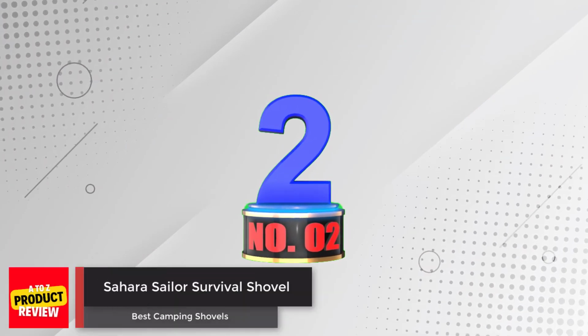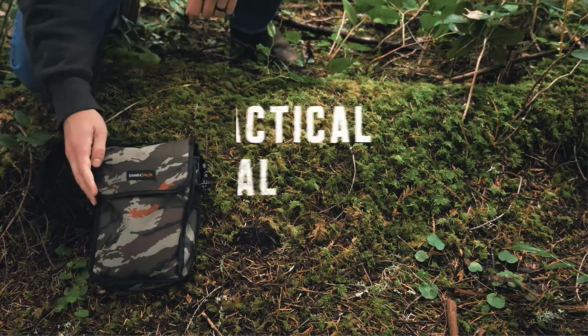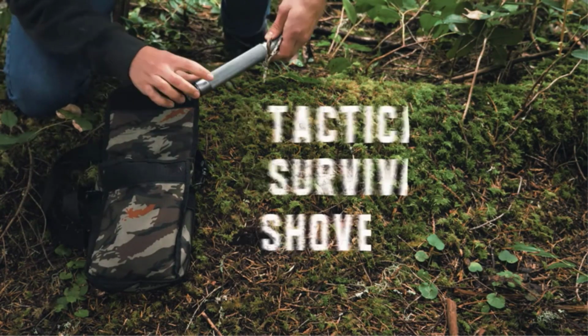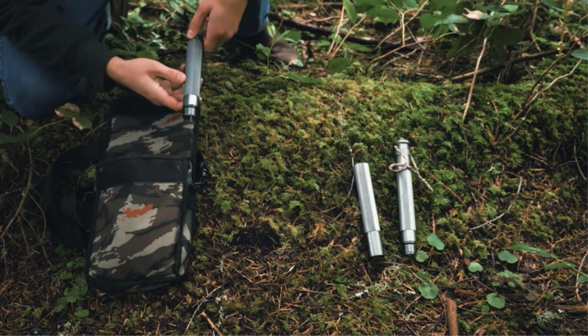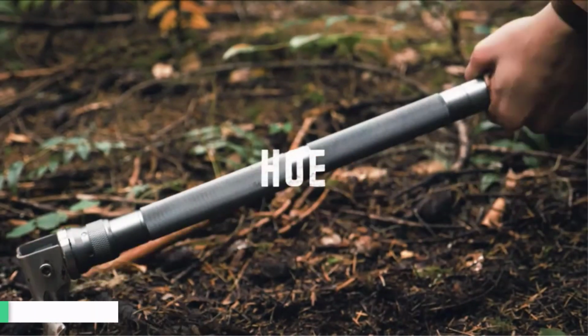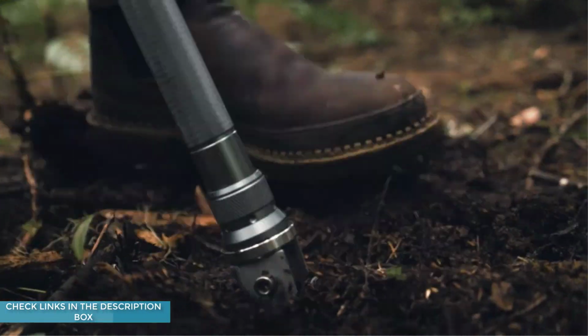Number 2. Sahara Sailor Survival Shovel. The Sahara Sailor Shovel is a versatile and unbreakable survival tool that is perfect for camping, hiking, and other outdoor activities. Made with military-grade solid carbon steel and aerospace-grade anodized aluminum tubes, this shovel is sturdy enough to handle any survival situation or car truck emergency.